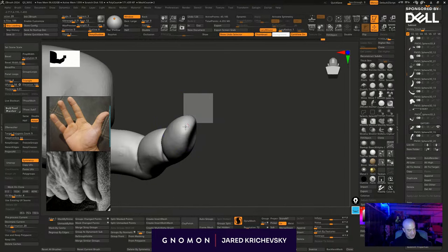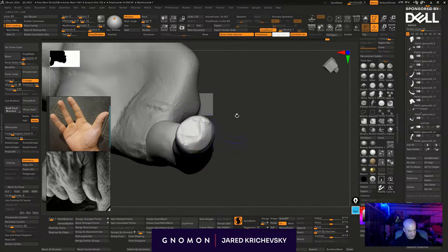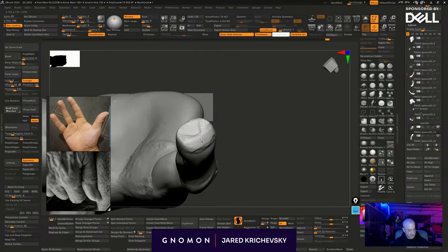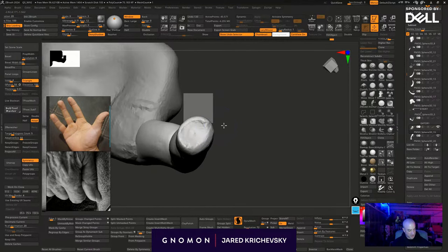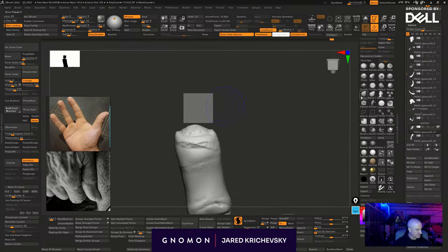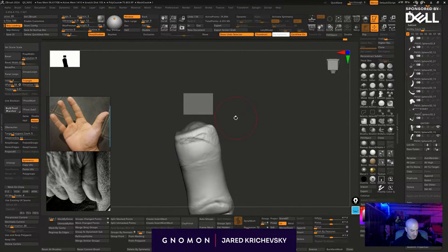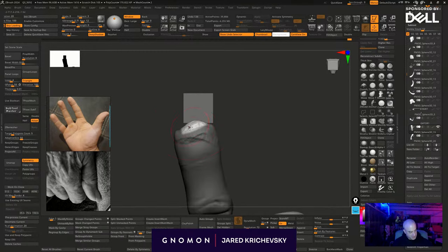So I'm gonna cut the finger off now, and then we'll make this a hoof claw. And just don't forget to use your mask tool. Masking is super powerful.